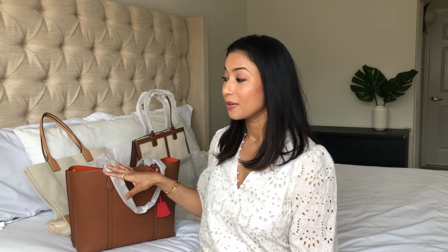Now Tory Burch does a great job in packaging their stuff. This is not the first time that I'm purchasing something from Tory Burch, either in store or online, and every single time their packaging has been really great. And also, Tory Burch's store is very well decorated, so I definitely enjoy every time I do visit their website.